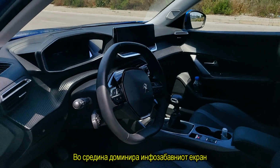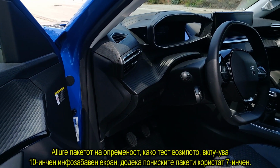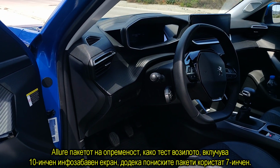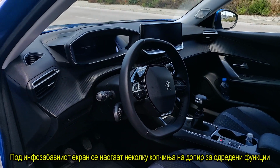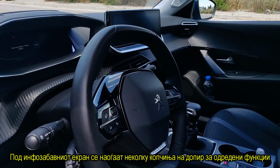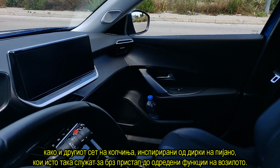The center is dominated by the infotainment system. The Allure trim level, like this car, brings a 10-inch display as standard, while the lower trim levels have a smaller 7-inch display. Below the infotainment system are a set of capacitive shortcut buttons for various functions, as well as the switches fashioned after piano keys, also relegated to various shortcut functionalities.